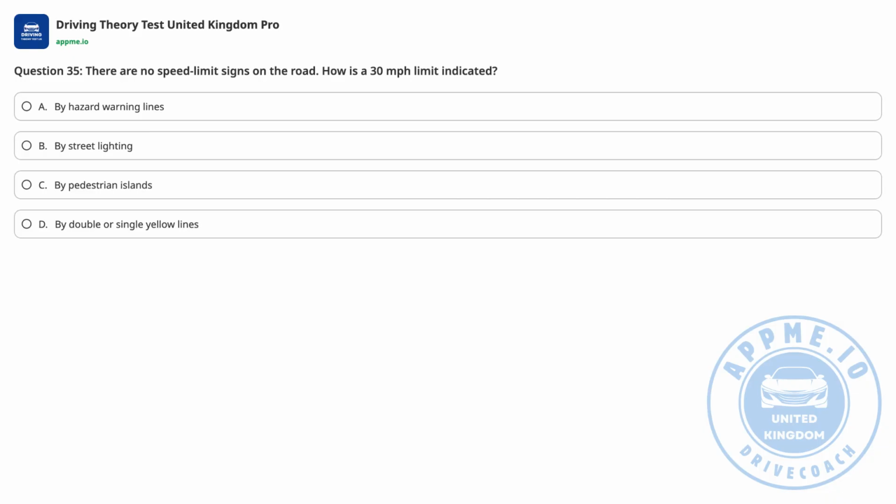Question 35. There are no speed limit signs on the road. How is a 30 miles per hour limit indicated? A. By hazard warning lines. B. By street lighting. C. By pedestrian islands. D. By double or single yellow lines.